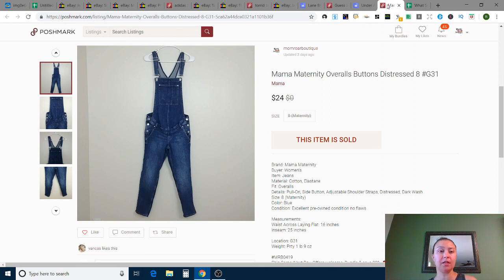This one was awesome, and I kind of wished I had priced it a little bit higher. Mama maternity overalls, a little bit distressed, size 8. I did not check comps on this. I still have not checked comps on this. I just priced it at $24. I have kind of okay luck with maternity items, and not so much lately. So I just priced it at $24, and lo and behold, they were bought overnight for full price. I listed them and they sold that evening while I was sleeping, and I woke up to that sale.